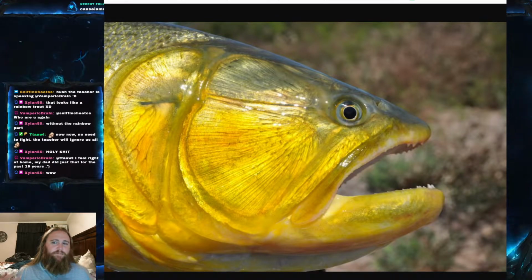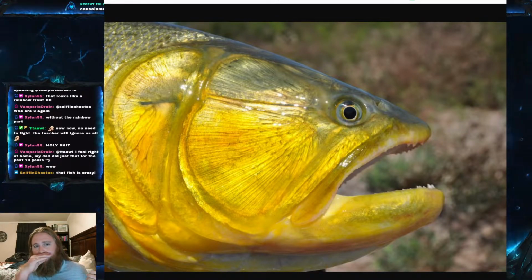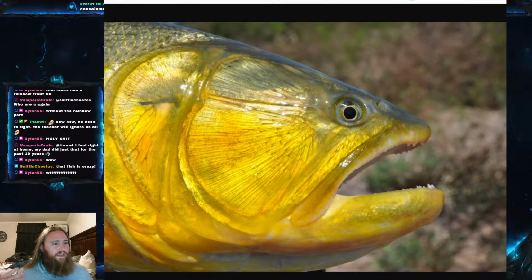It generally prefers temperatures of water between 20 and 28 degrees Celsius, which is about 68 to 82 degrees Fahrenheit. Basically as warm as most people's bath water, unless you're like me and want a boiling hot bath. That's just my preference though.